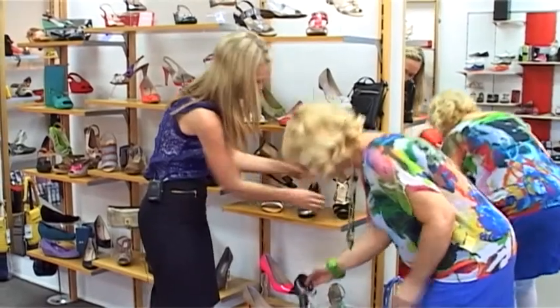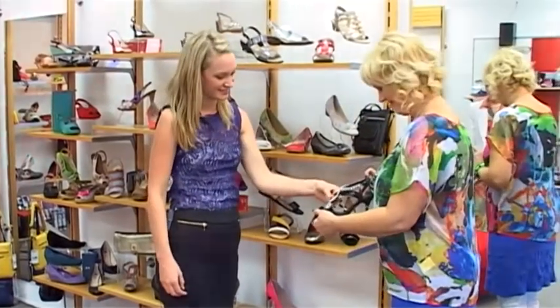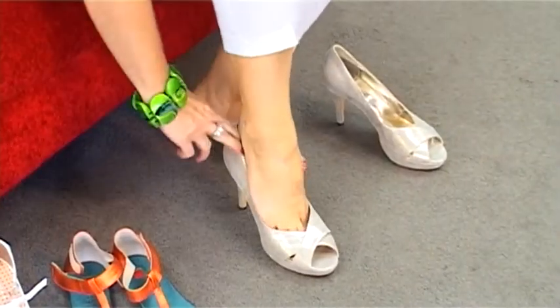And what styles are popular for the spring-summer season? Well, just across the board, we have casuals, sandals, dressy, lots of colour this year. It's lovely to see. Now, what is your focus when it comes to your customers? Making sure that the customer, when she walks out of our store, has had a wonderful experience, that she gets the shoe that she wants and it fits her correctly and is very comfortable.